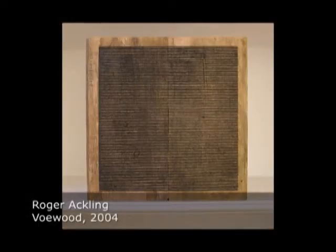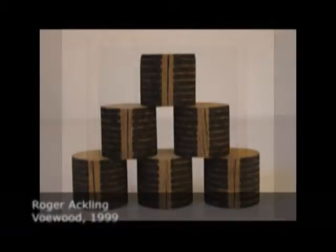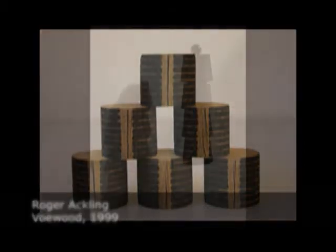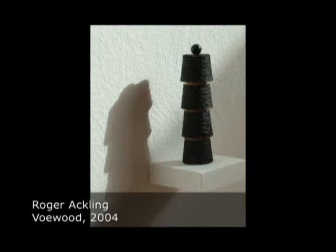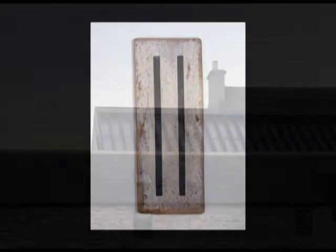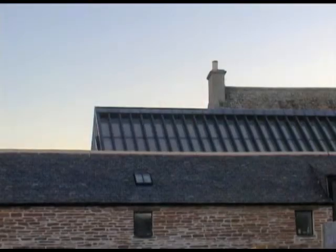Neil and I both admired the work of Roger Ackling for many years, and they're basically made using sunlight and a magnifying glass, and more or less literally drawing with the sun on wood. The formal characteristics of that way of working fed into the design of the Pier Art Centre extension in a very direct and quite surprising way.